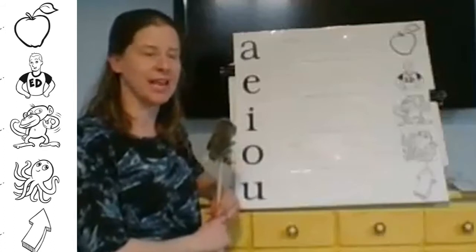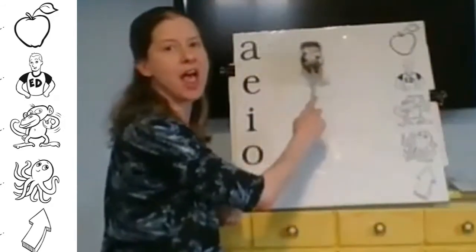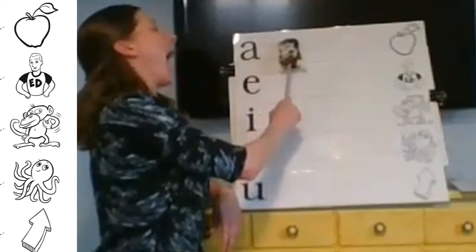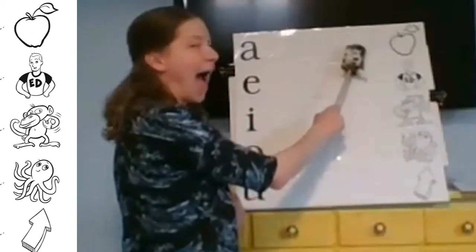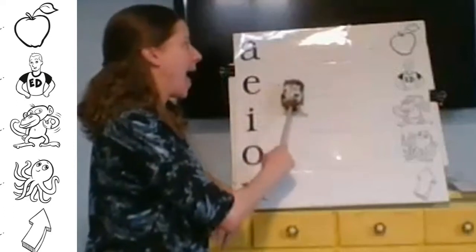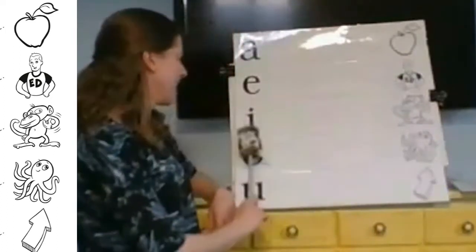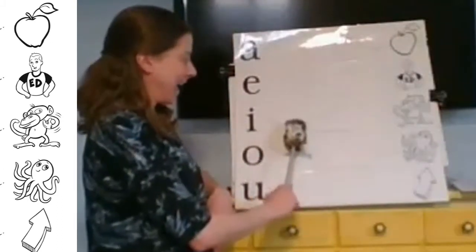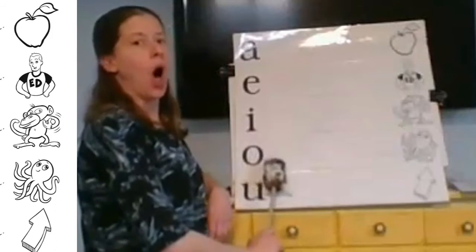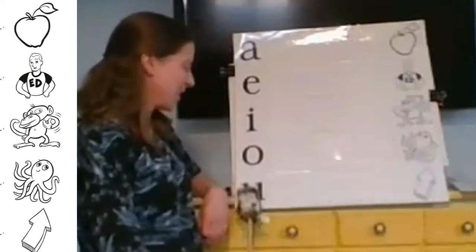Now it's time to do our vowel extensions. We're going to say the name of the letter, then start to say the word, but stretch out that vowel sound as long as we can. Let's get started. A. Apple, a. E, ed, e. Octopus, o. U.